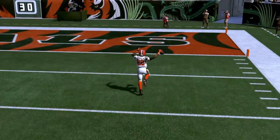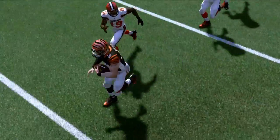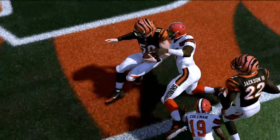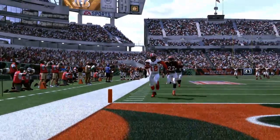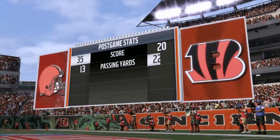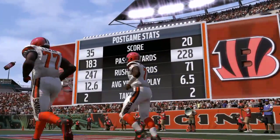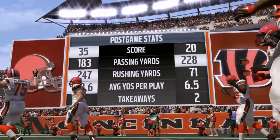So for Cleveland, not much to complain about here. They come in and steal a victory in a tough place to play on a Sunday night. And they'll return home next week to take on the New Orleans Saints. Meanwhile, for Cincinnati, they obviously fall to 0-1 with the defeat. And they'll try to rebound next week as they head to Heinz Field to take on the Steelers.